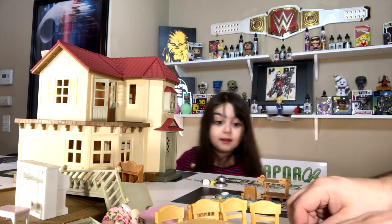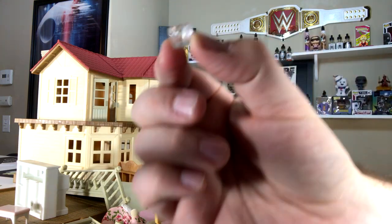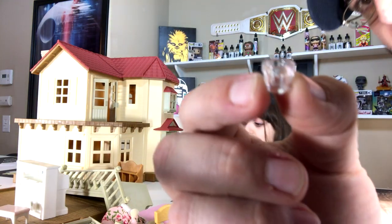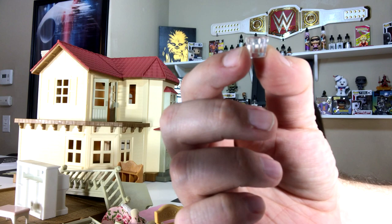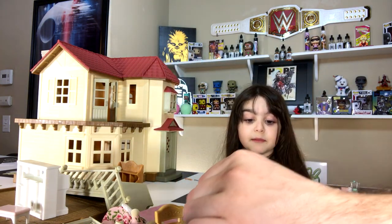Man, we're running out of room here. Wow. Let's see. It comes with two of these. These are tiny cups, little glass cups. Let's show them the other thing. Comes with two of those tiny little glass cups. You can put those glass cups on our table and get ready for dinner.